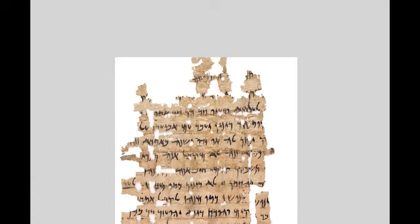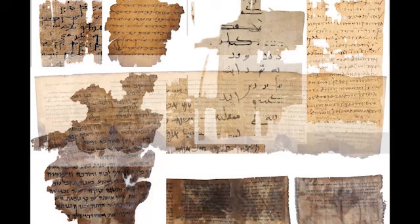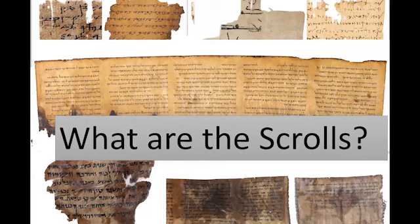You could see here a few of the fragments that were found. You could see the different materials, different languages, they look different. And that brings us to our next topic about what is actually written in the Dead Sea Scrolls. And from that, we could also learn why it is so important to us and why it is considered the greatest archaeological discovery of the 20th century.